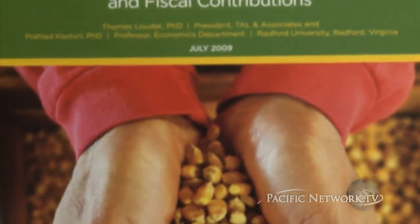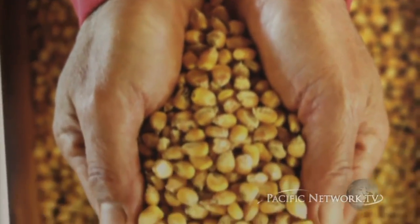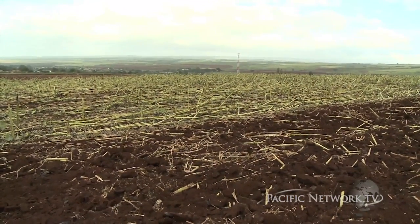When we look at the safety of people eating these crops and animals, we find them to be safe through hundreds of studies that have been published and through thousands of studies that have been done through the process of approving these crops for commercial sale.